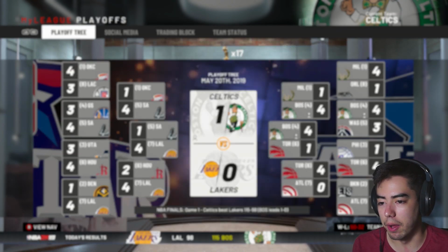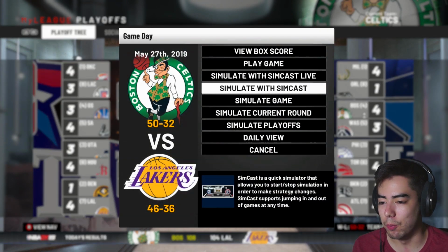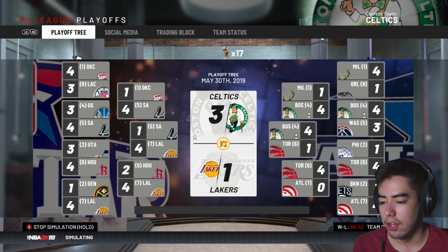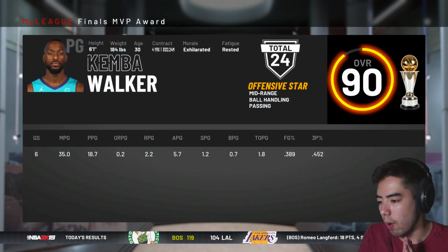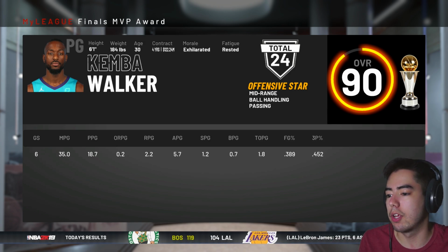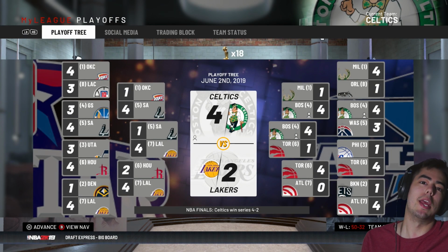We win game 1. We win game 2. We win game 3. And, they win game 4. They win game 5. And we win game 6. Kemba Walker, MVP, 18 points per game, 5.7 assists. And there you go. They're NBA champs.